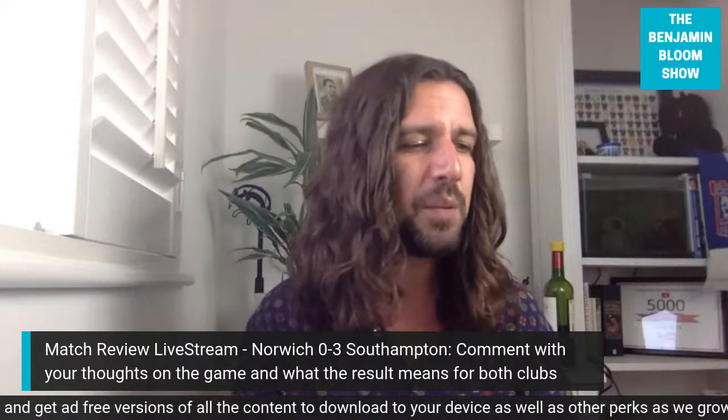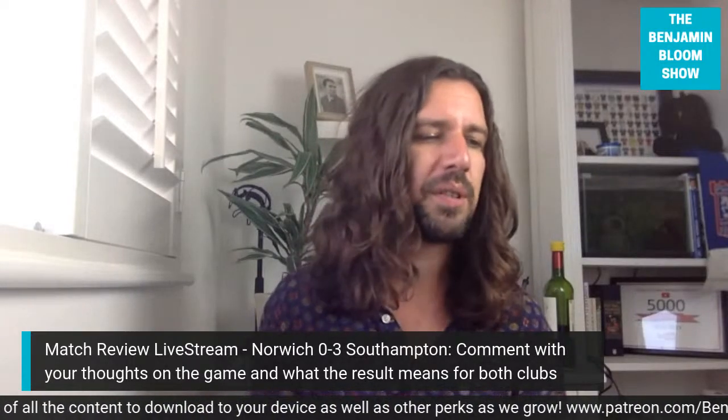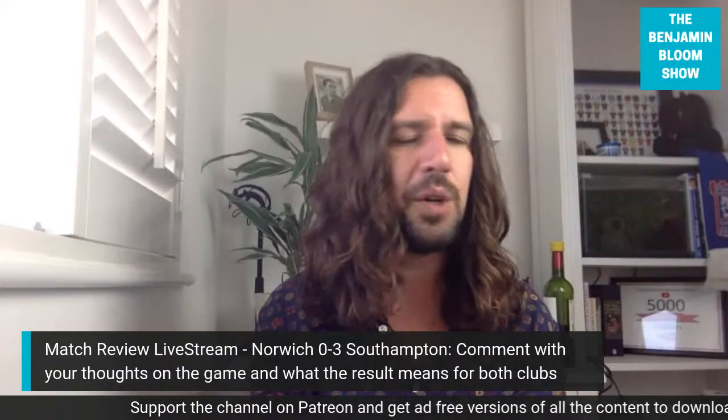51, speedy attack down the right here, switched across to Redmond, who, as in the first half, checks inside and gets his shot blocked. And then it's a bang-bang double sucker punch, 53 minutes, and it's 2-0 Saints. And it's game over, really, isn't it? Within 8 minutes of coming back out from half-time, no changes in shape or personnel from Norwich, and the game has gone.